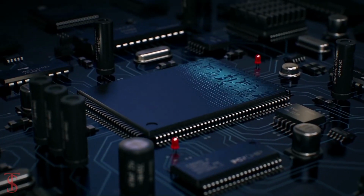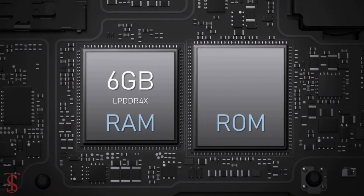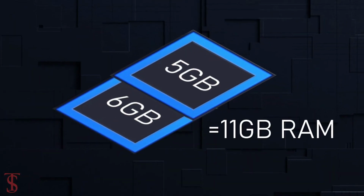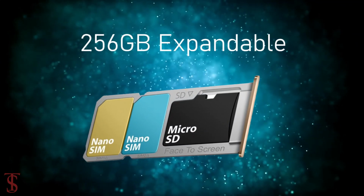Under the hood, the phone is powered by Qualcomm Snapdragon 662 chipset, paired with Adreno 610 GPU, and it packs 6GB of LPDDR4X RAM that is expandable up to 5GB by using internal storage, and it has 128GB of onboard storage, which is again expandable up to 256GB via dedicated microSD card slot.